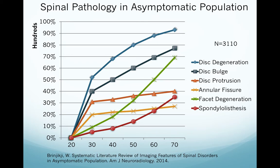This was in an excellent study in 2014 of over 3,000 people who didn't have any back pain. And they imaged all these people in different age categories that you can see across the x-axis of the graph. And when they imaged these people, they found an increasing degree of pathology from disc injuries to facet or joint injuries to even spondylolisthesis, especially increasing as we age.